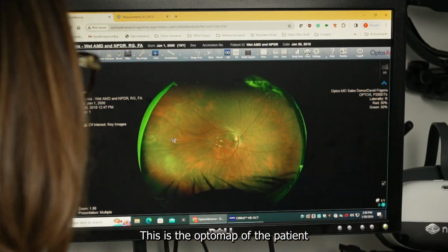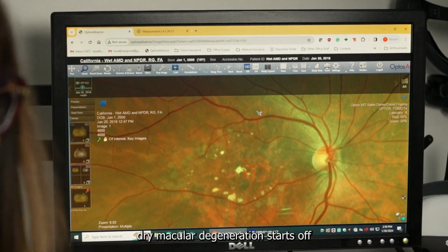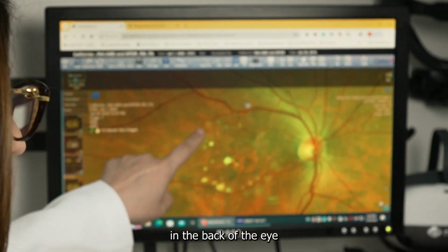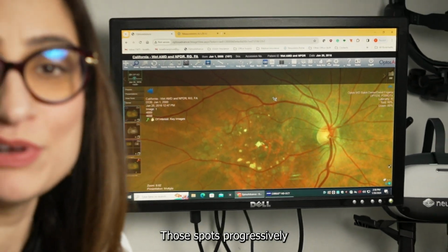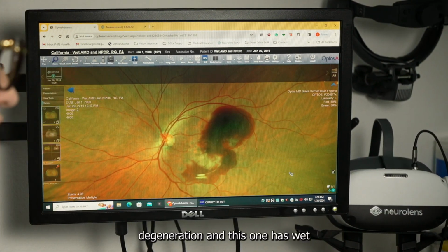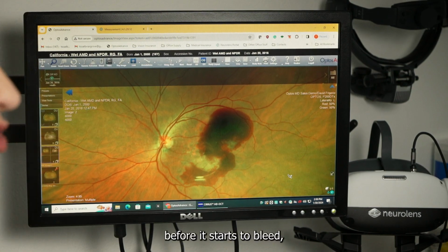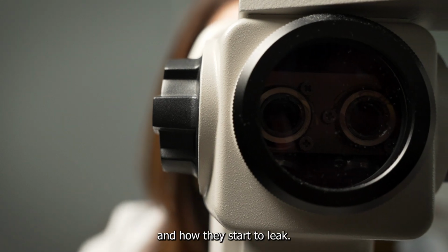This is the optomap of the patient. As you can see, dry macular degeneration starts off with these yellow spots in the back of the eye. As the macular degeneration gets worse, those spots progressively get larger and deeper. You can see this patient has dry macular degeneration and this one has wet because this one has already started bleeding. Before it starts to bleed, we can detect development of the blood vessels and how they start to leak.